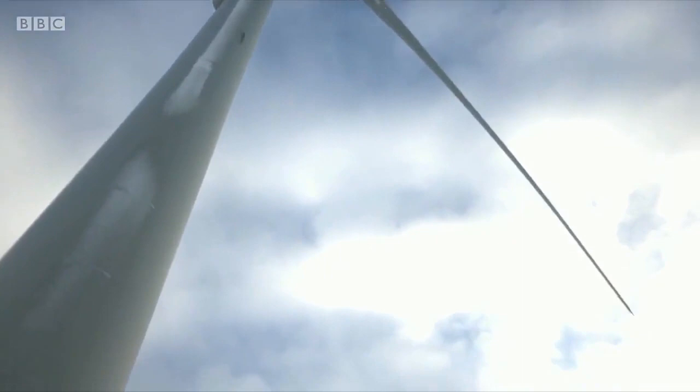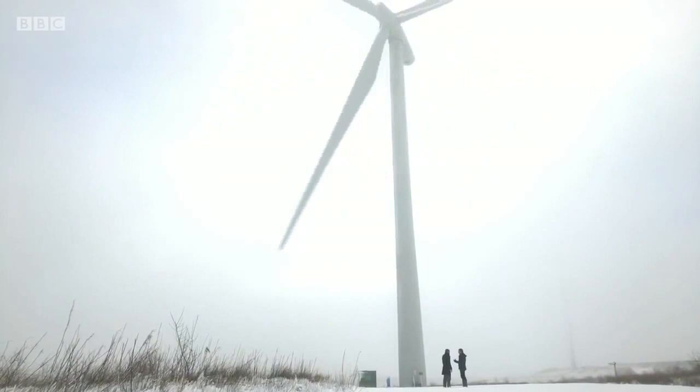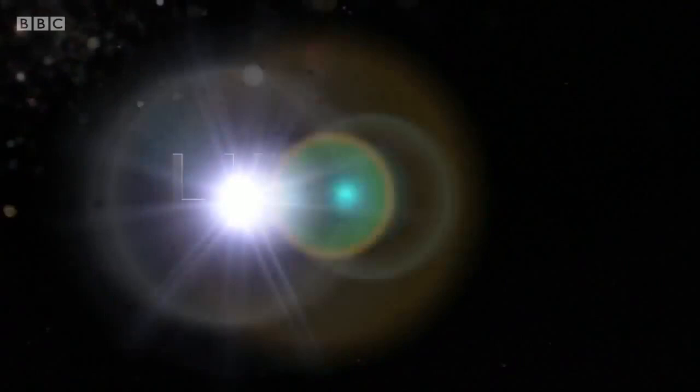Wind turbines create clean energy without the need to burn stuff. But once again, solving one problem leads to another. It's not always windy, so we need a way to store surplus energy from the windy days. The answer could lie in another super element, lithium.